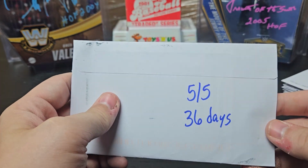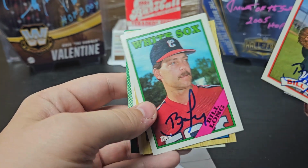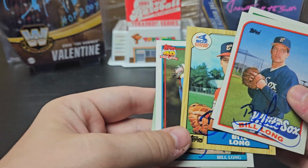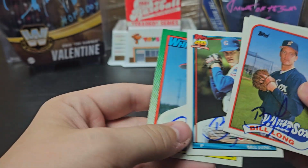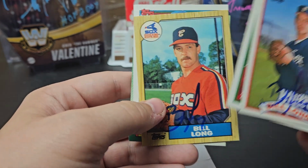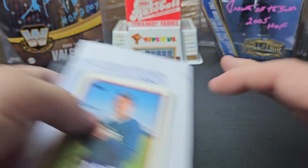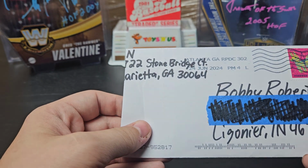Cincinnati, Ohio, 5 of 5, 36 days. Got Bill Long, 89 Topps, 88 Topps, 87 Topps Traded. Yeah, Topps Traded. Oh my God, 91? 90, yeah, 91. I was correct for the Cubs. And 90 Topps. So very happy. He's a very good signer. Glad I got another 87 Topps Traded. Initially, I put that in my they-don't-sign piles. So I'm glad I looked back through that again recently and found it early this month.